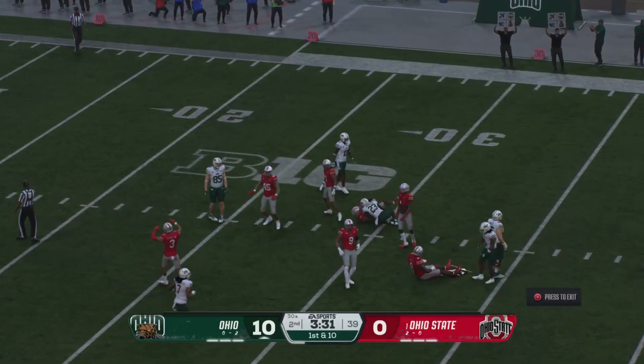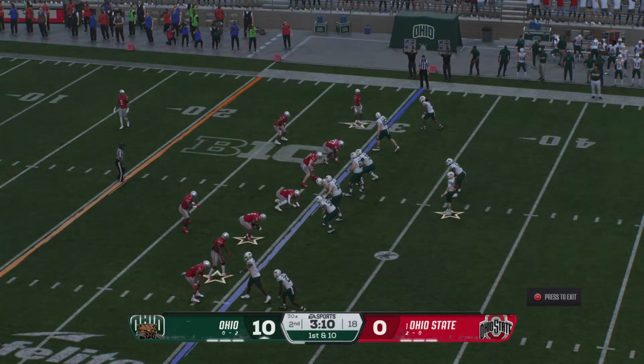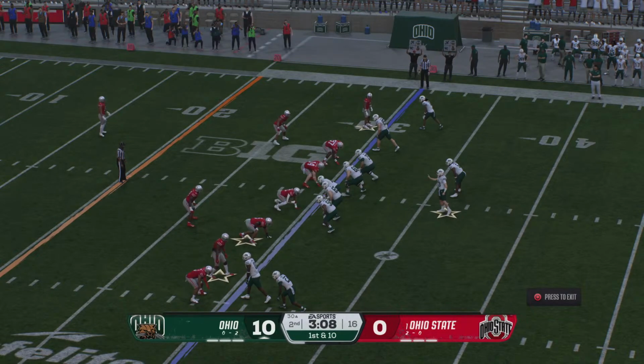Yeah, and just keep moving the ball down the field. Just execute a little bit better in the red zone. There's no need to panic. We're moving the football, and we got the lead.